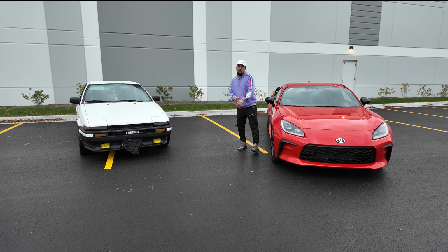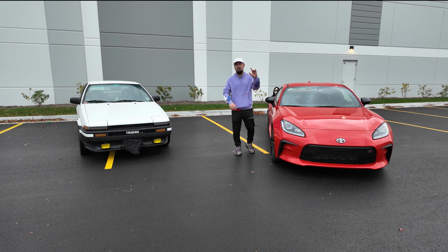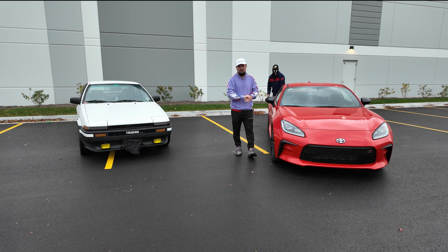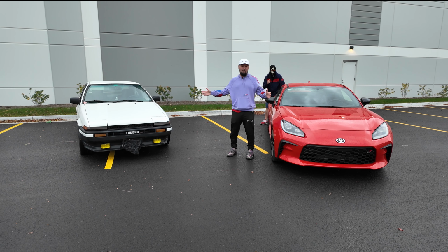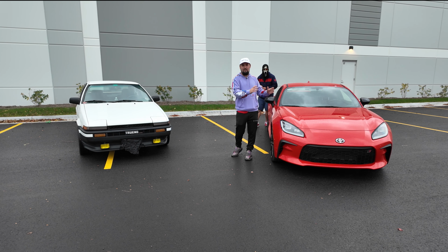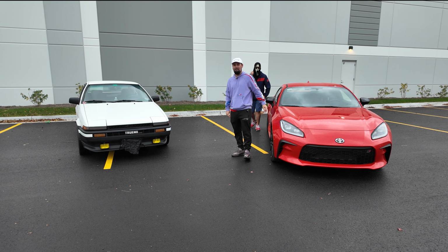In 1985, Toyota released one of their most popular sports cars. We have the 1985 Toyota Terreno over here. And on my left, we have the 2004 Toyota GR86 Premium Edition. Now, lots has changed between technology, engines, and overall looks since 1985. But how much has changed and how much better is the 2024 Toyota GR86? Well, let's find out.